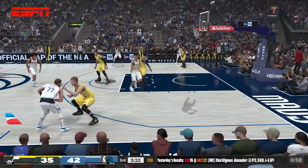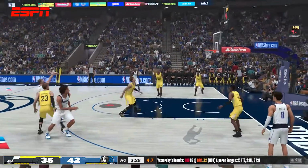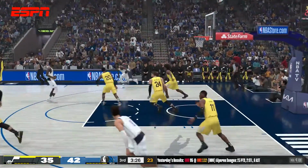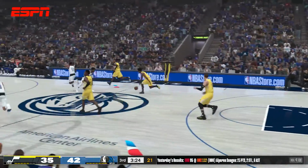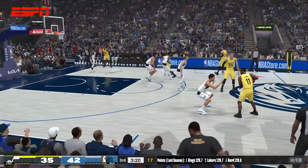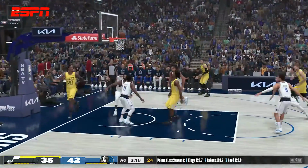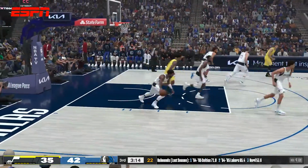Doncic outside. There's a screen. The 3-ball. Sexton grabs the board. And so it's Sexton who brings up the ball for the Utah Jazz. 7-point differential. Inside. And the rebound goes to the Mavericks.